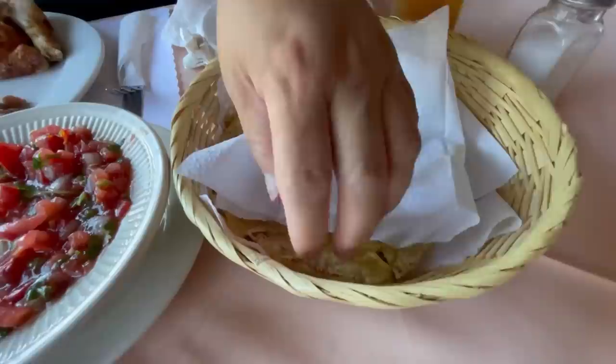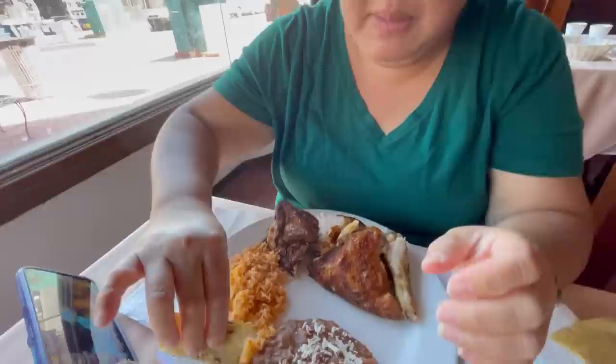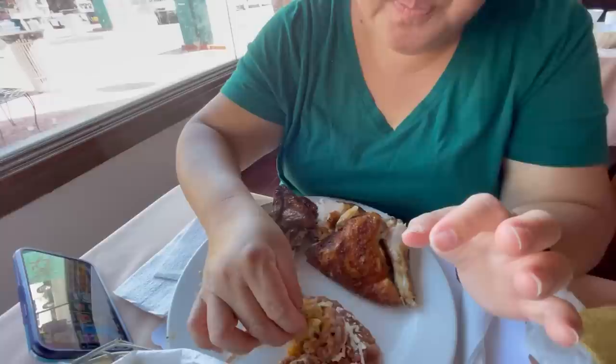The chicken is the highlight of this meal, but they brought out some fresh tortillas. They're super hot, you can see they're steaming. I have to grab a tortilla. This is what you have to do: roll it up, dip it in my beans. Nothing like fresh tortillas. The beans are perfectly done. Everything here is house made. Get that rice and those really soft and very corny tortillas.